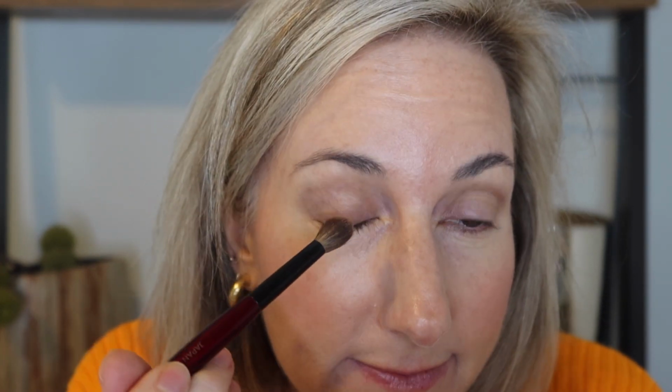Okay. I just added a little bit of that crease shade right in the crease, and then I'm going to come into this blend shade over here, and I'm going to put the blend shade on the lid, bring it up just to soften any edges in that crease as well.